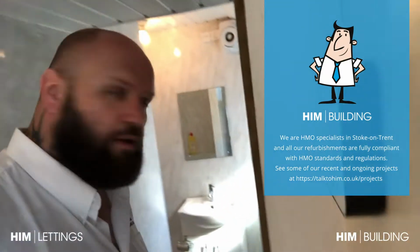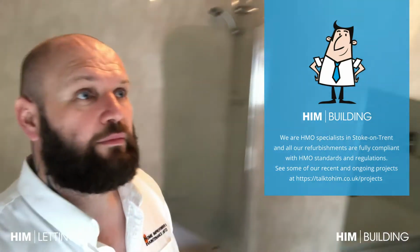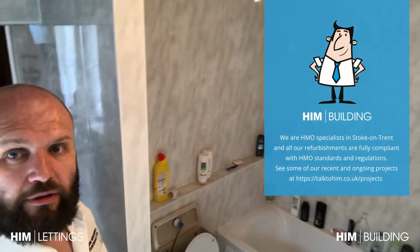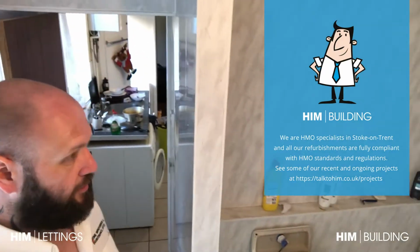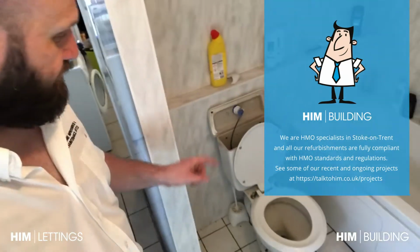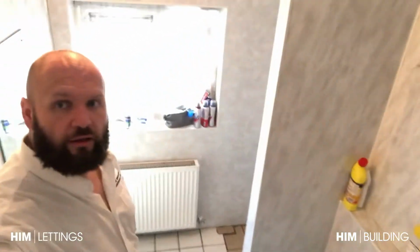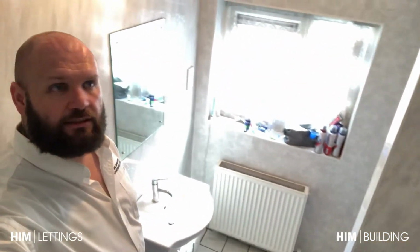Okay. Into the bathroom. I'm not the smallest of people, so I'll try and get out of the way. So it's not working. Apart from that, it's all cladded out. It's got extraction in here, so not too concerned. It's got a lock on the bathroom door for a bit of privacy.